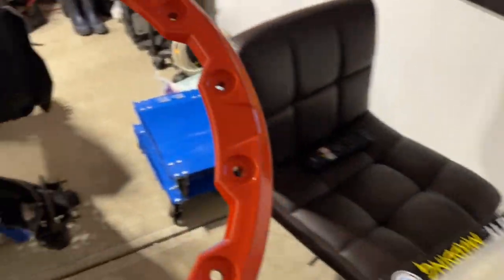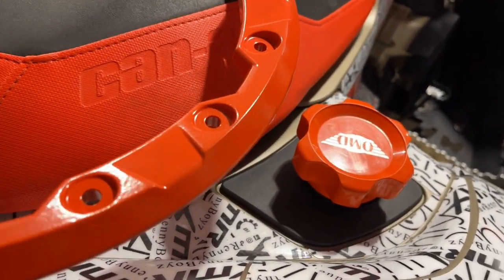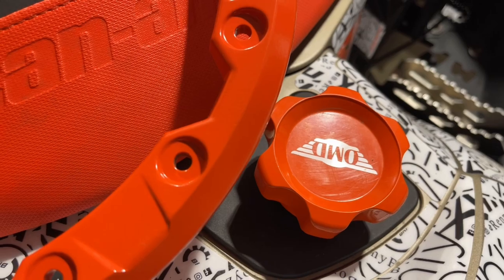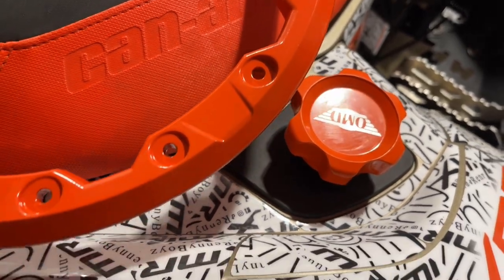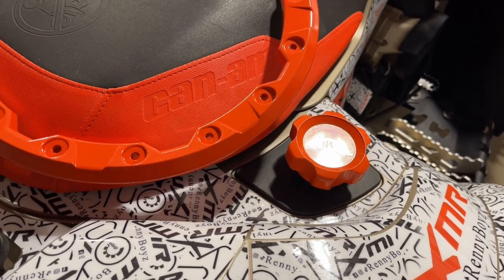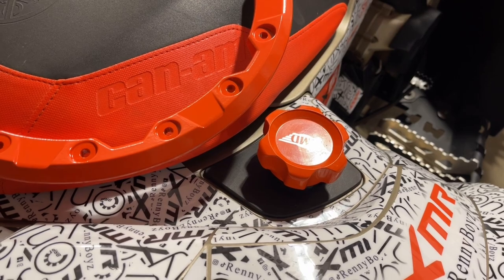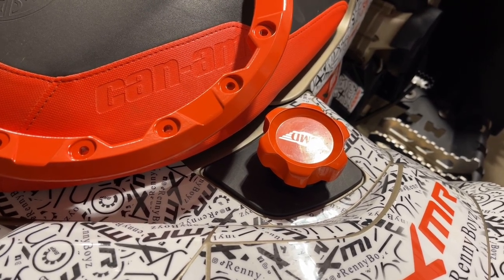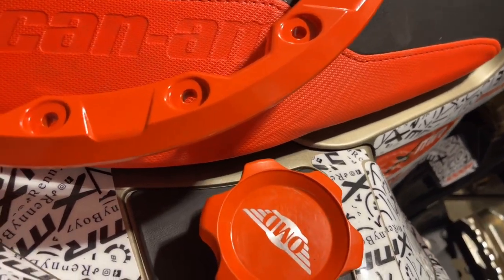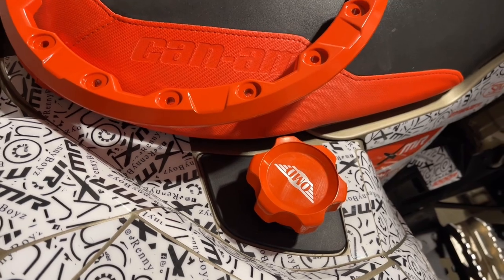And they actually color match really well. It's like identical. Super happy with that. I was kind of nervous at first because it's an iffy color. It's not a red, it's not an orange. It's right in between, and I don't know, it's a little off. So I'm just trying to get that perfect color match, and she's right there. I'm gonna install these and see how it looks.